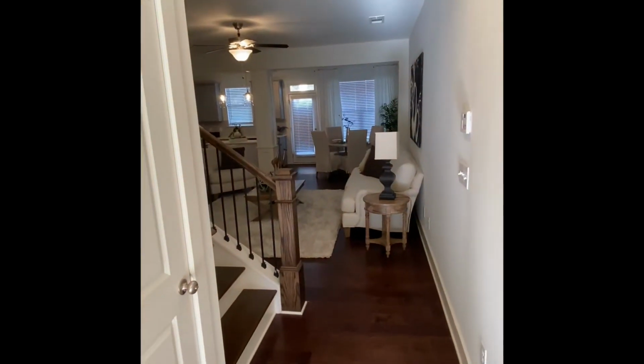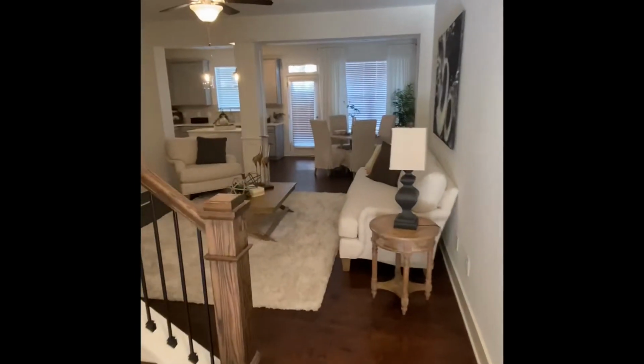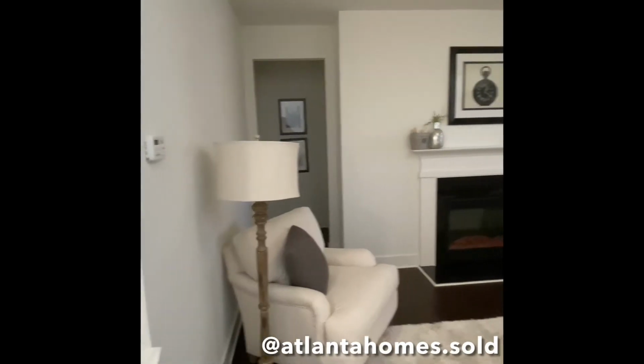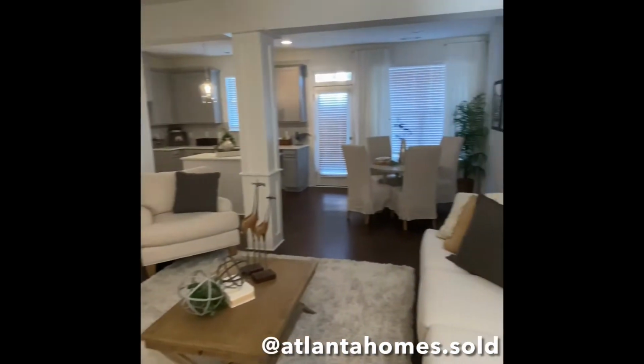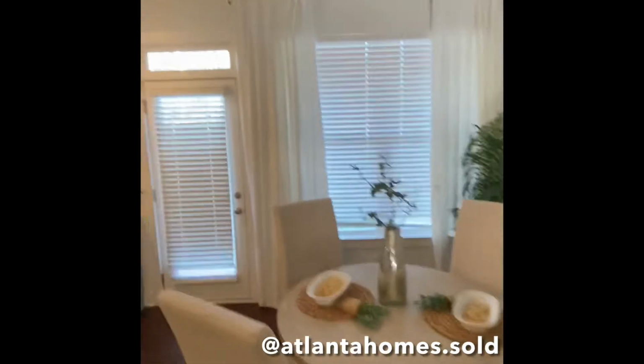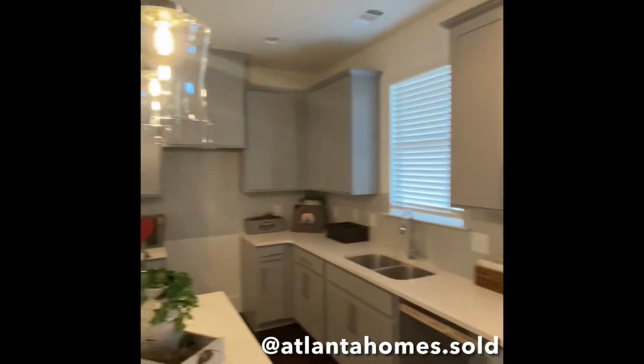I'm Ronnie J Cole II, your realtor, and we're viewing our Redland Townhome today. It's a 3-bed, 2.5 bath property with 1,745 square feet of space. We're actually moving into the dining room / kitchen area.